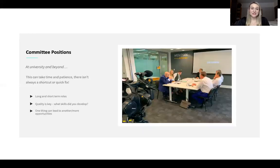So committee positions is another way of really boosting your CV. So getting involved with different committees and panels can be so great, not only to meet other people, but also it can just look really impressive that you've been asked to represent yourself or a company in some way. So there's of course committee positions while you're at university. So library representative, year representative, course representative, that kind of thing. But then there's plenty more opportunities that come up as soon as you finish university.